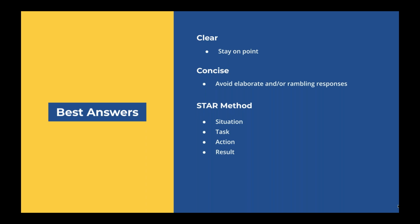It can be from a previous job, it can be from a volunteer experience, it could be from really any related activity or event. And then a sentence or two about what the task is that was assigned to you, what you were working toward, whatever it was that you were trying to accomplish. And then talk about the actions you took to address that situation and achieve that task, with an appropriate amount of detail to keep the focus on you and on your skills.